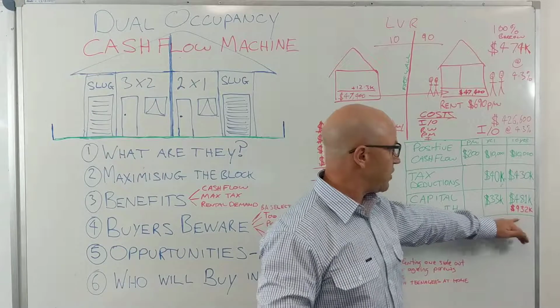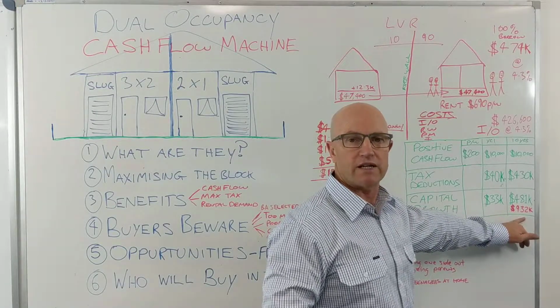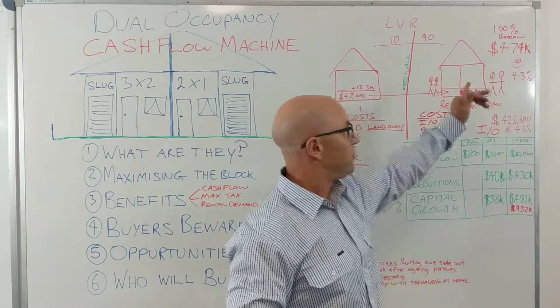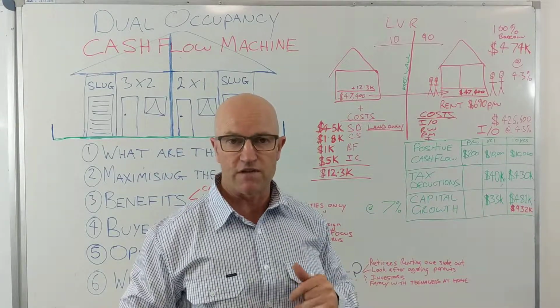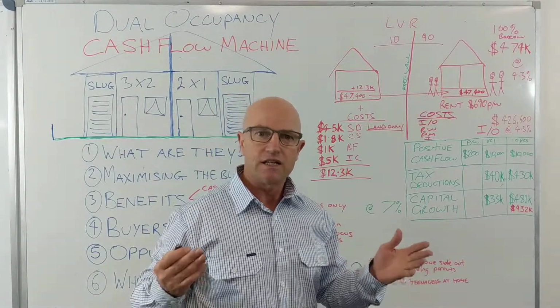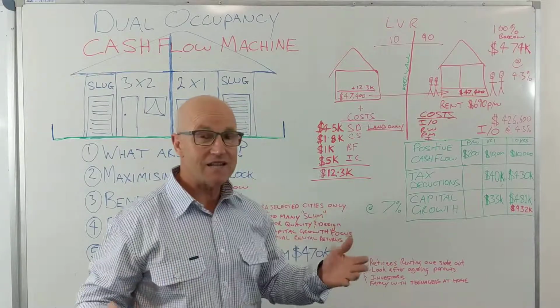But you look at that over the 10-year period, that property's now at 7% compounding capital growth, now worth $932,000 for the $474,000 purchase. So that's a $481,000 equity gain you've just given yourself over that 10 years for pretty much doing nothing. I mean, yes, there's things involved, but you aren't working for it day to day. So how outstanding is that?